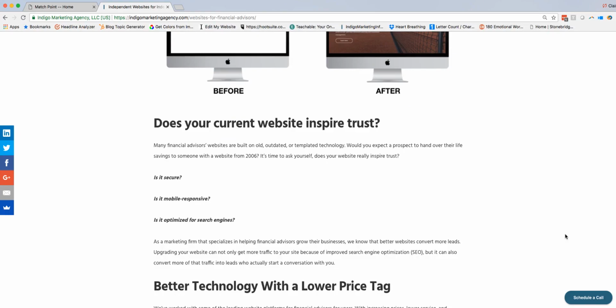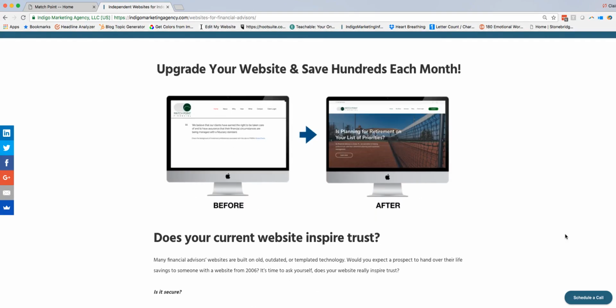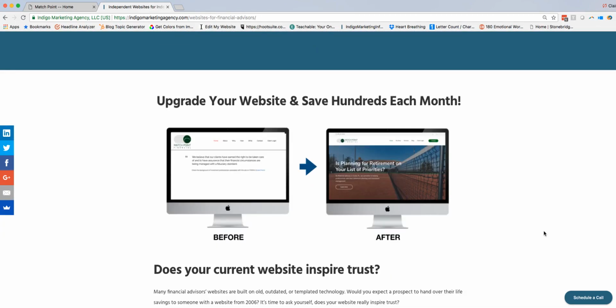We build these sites with just a one-time fee, and then you own your website forever. You only have to pay as low as $12 a month to host your site. No one can turn it off. No one can take it away from you. So it's really an independent way to have the best website available at a fraction of the monthly costs.